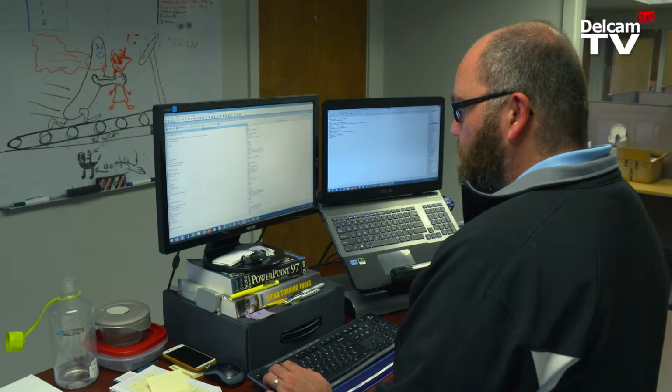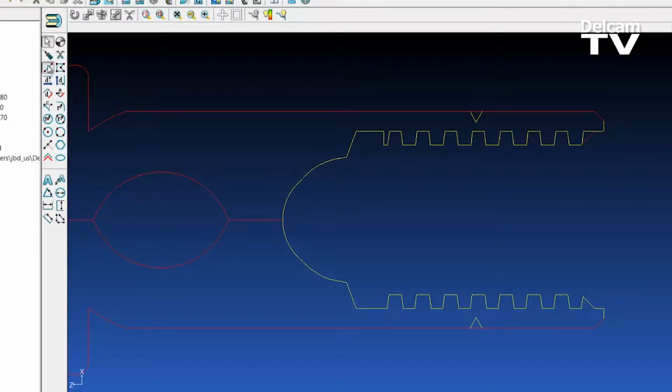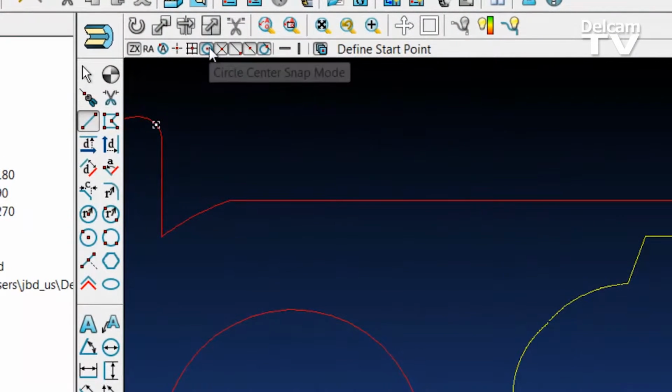What we try to do is we look at what customers' needs are and what they use the software for, and then we try to develop new tools within the software that'll make that a lot easier for them. Multi-snap increases the speed with which you can draw geometry in CAD and profile elements in CAM. Multi-snap provides dynamic assistance and continuous feedback to create lines, circles, and arcs.